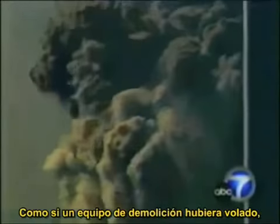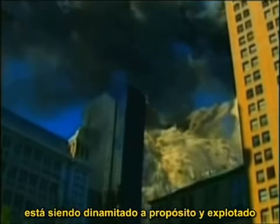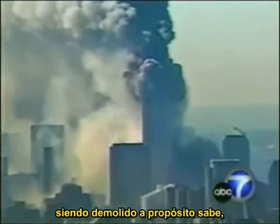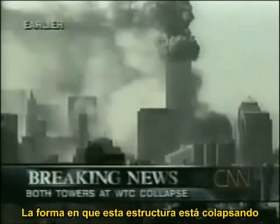Demolition team set off when you see the old demolitions of these old buildings. It looks like one of those scenes of an old building being purposely dynamited and blown up. Anybody who's ever watched a building being demolished on purpose knows that if you're going to do this, you have to get at the under-infrastructure of a building and bring it down.